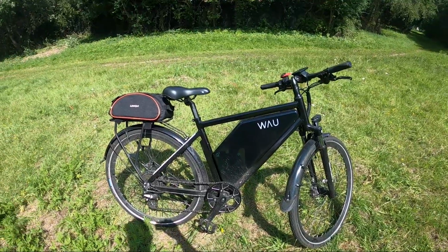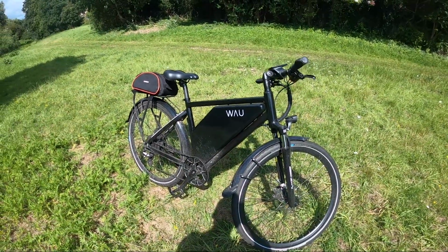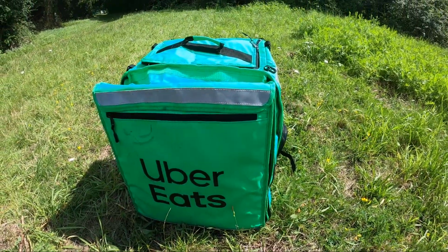I think in America they have the option where you can walk with delivery services, but here in the UK that's not a thing, so you're going to have to go ahead and get yourself a bike. That's number one. The second most important thing you're going to need here is a delivery bag.